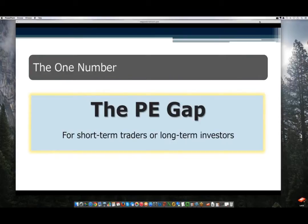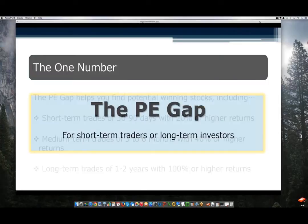PE stands for price to earnings. This is used for short-term trades or even long-term investments. In long-term, that time horizon is 1 to 2 years, not buy and hold forever. So typically our short-term trades are 0 to 90 days, long-term trades up to 1 to 2 years.